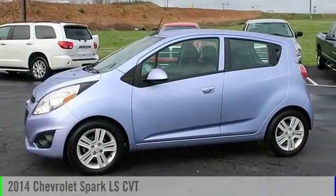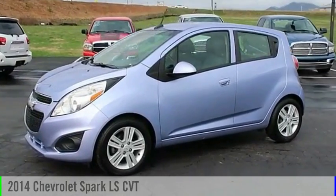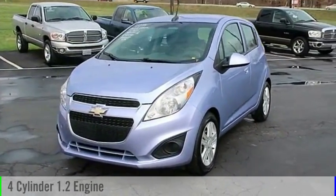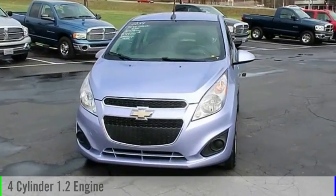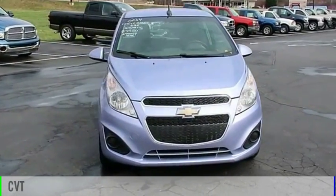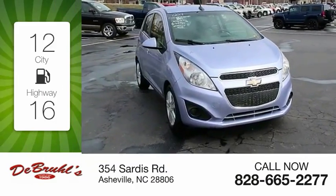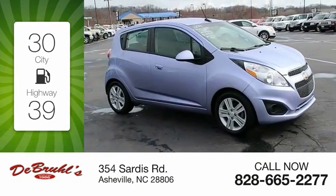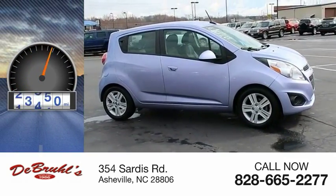You are going to love the 2014 Spark. This vehicle is powered by a front-wheel drive, 4-cylinder, 1.2-liter engine, and comes with a continuously variable transmission. Great fuel efficiency saves you money by requiring fewer trips to the gas station. This vehicle has less than 60,000 miles.